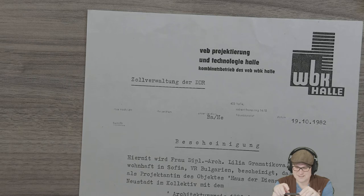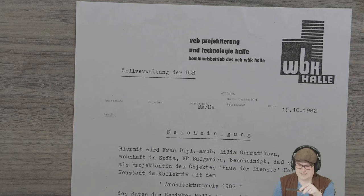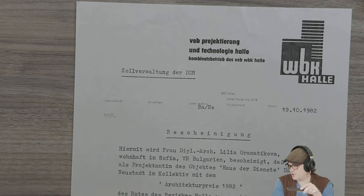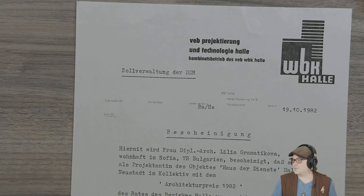Certificate. Diploma. Architecture, Lilia Gramatikova, residing in Sofia. VR Bulgaria certifies that as a designer of the object House of Services, Halle Neustadt, in the collective with the Architecture Prize 1982 of the Halle District Council. In return, she received a cash bonus of 500. This looks like the 19th of October, 1982. VEB is a term for an East German company, and Zoll means customs.